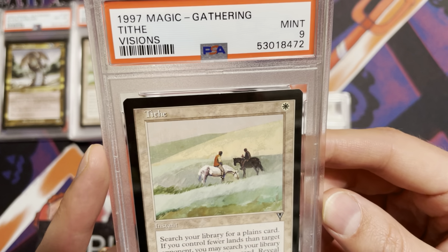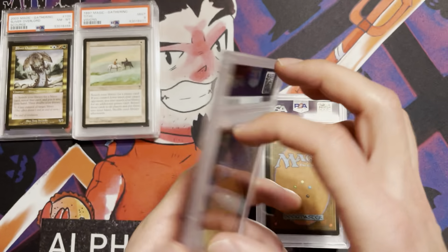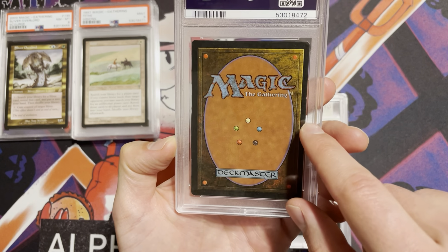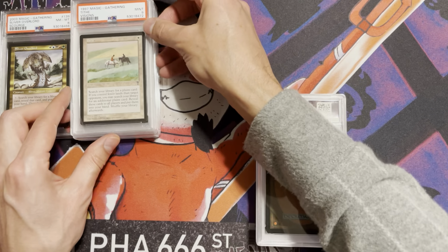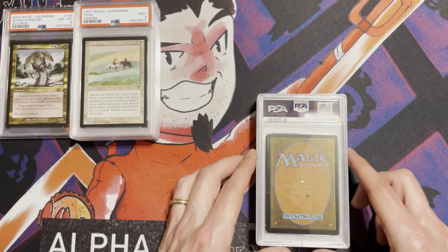Very nice corners, very nice edges, pretty well centered. It's just the back has a couple little dings. Small edge wear on the corners and one little nick right here. So a 9 makes sense because of how clean the center is. That's another one that might have 10'd if the back was a little nicer.